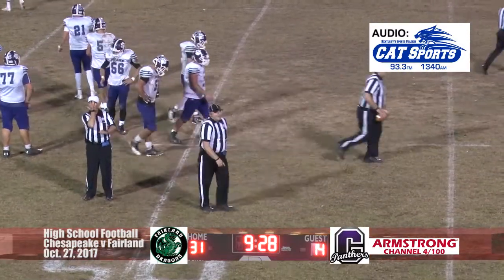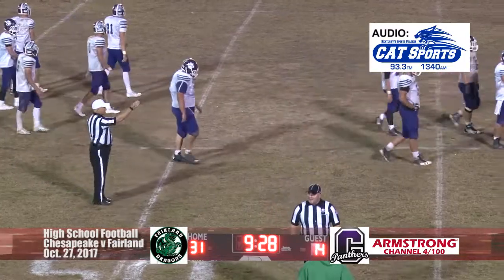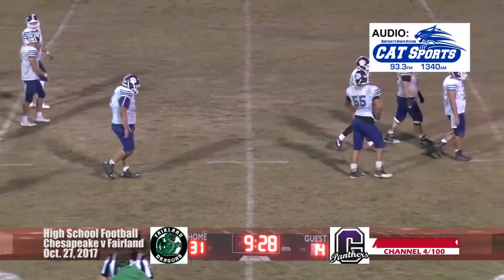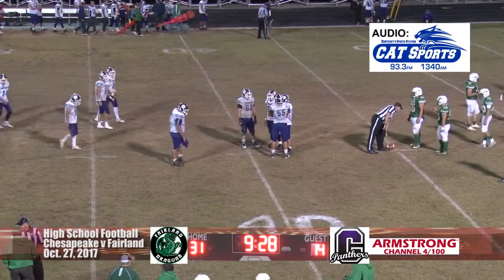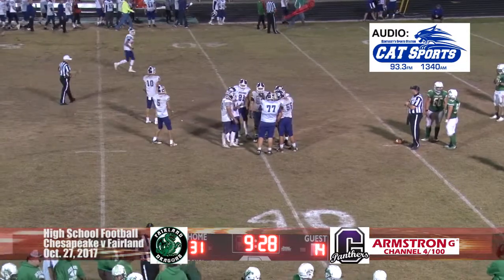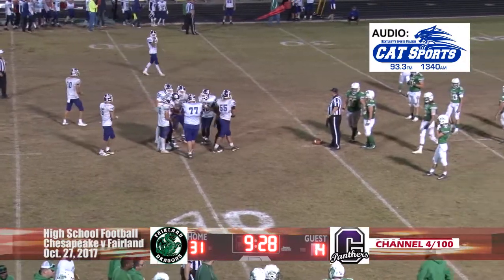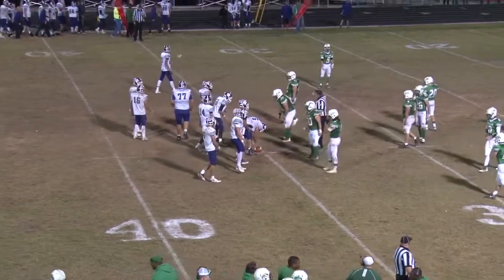Dead ball, personal foul. Looks like on the Dragons. Extracurricular activity there in the secondary. After the Panthers had already picked up a first down, so this will be a tack on 15 more. Browning picked up 7 on the carry. Needed 6. Going to be first down and 10 for the Panthers in Dragon territory on the 35-yard line.